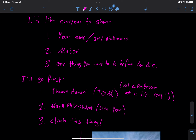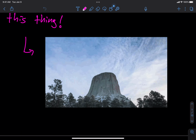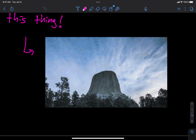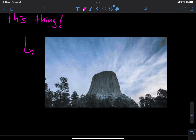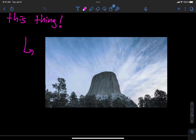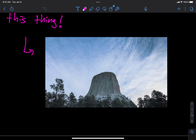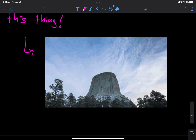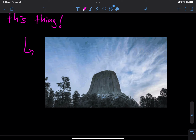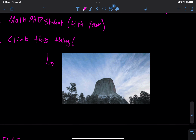And one thing I want to do before I die is climb this thing, which, if you've never seen this before, is a structure called the Devil's Tower. It's in, I don't even know where it is, Oregon or Washington or something like that. And it's actually got a kind of interesting story because you see it has all of these marks coming down it. Apparently there's a legend that someone was being chased by a magical giant bear or something. They hid on top of the tower, and the bear was trying to get up, and it was clawing at the tower, and that's what made all of these grooves in the side of it. So I think that's kind of cool. And I think it would be cool to go on top and role play like the guy who was hiding from the bear.